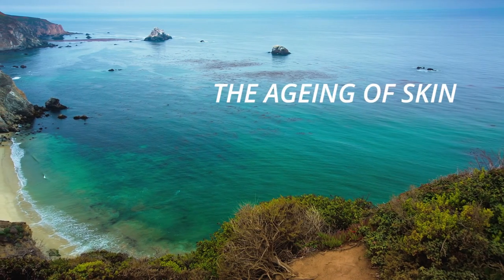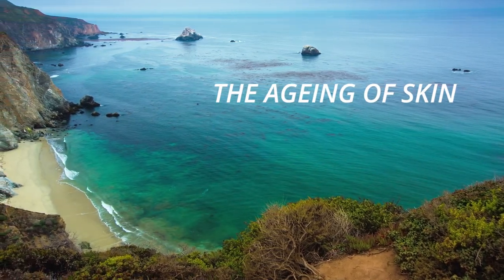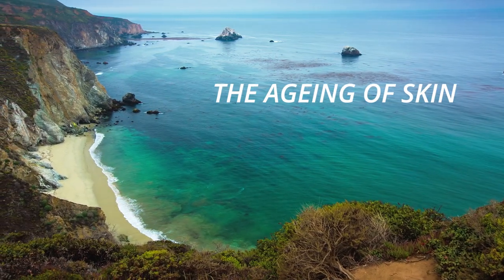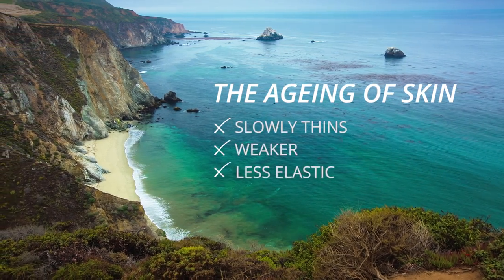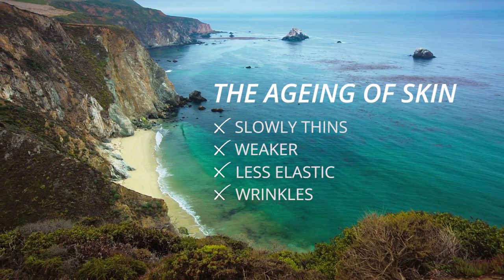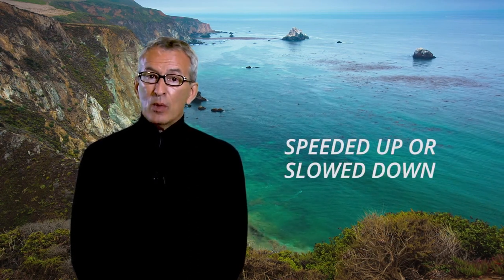Aging of skin is very like the slow erosion of a coastline. You can't see it happening from day to day because it is so very slow. But over the decades, the skin slowly thins, it becomes weaker and less elastic, and wrinkles form. The fact that some parts of the skin, usually those areas that are exposed to sunlight, age faster than others, and some people age visibly more rapidly than others, tells us that the aging process can be speeded up or slowed.